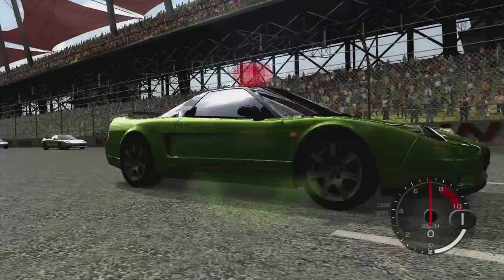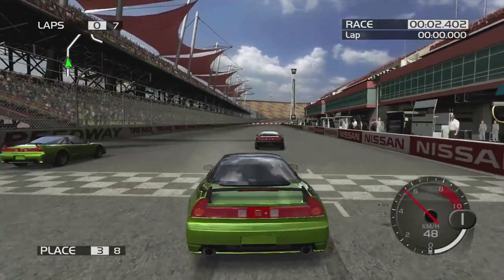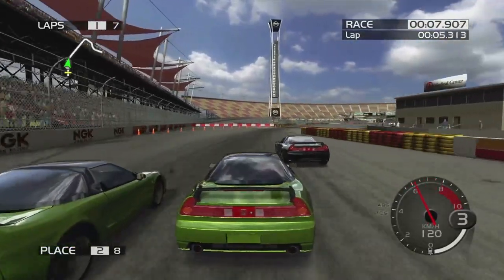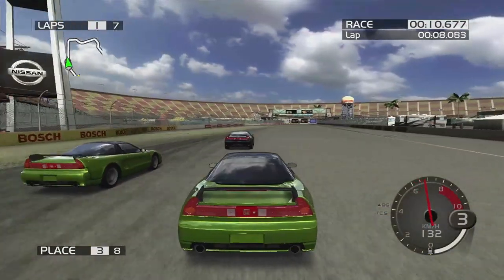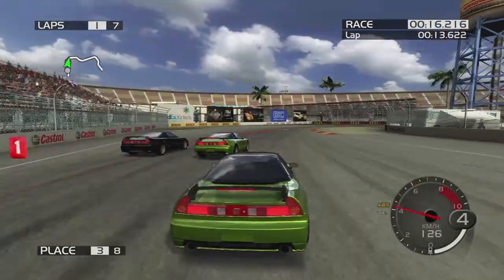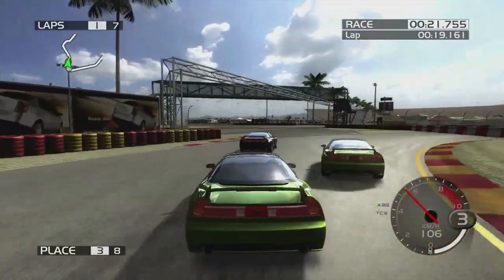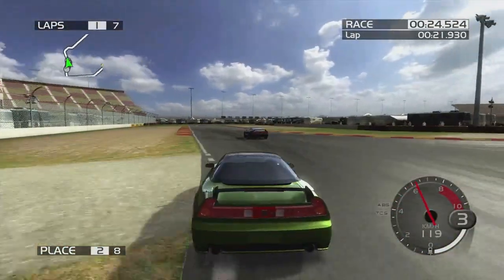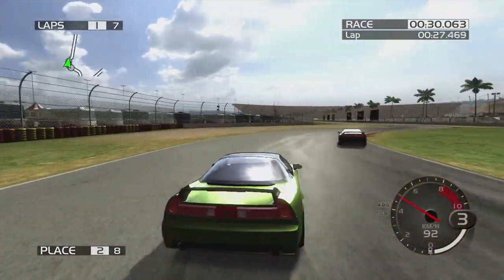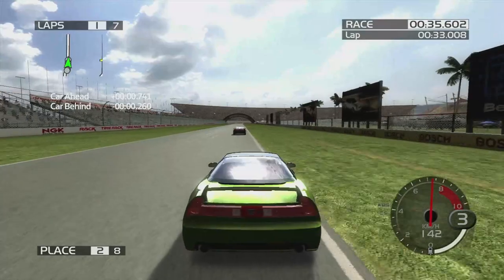All right, here we go. We are in a bright green NSX. Lovely color. And it's absolutely roasting. Oh, I forgot in this game they actually fixed the AI from doing that. On this track in Motorsport 1, if you go back and watch the original series, whenever we were on Sunset Peninsula Infield, we always had to stay away from the AI because they would brake to like 40 miles an hour for that corner. Always.